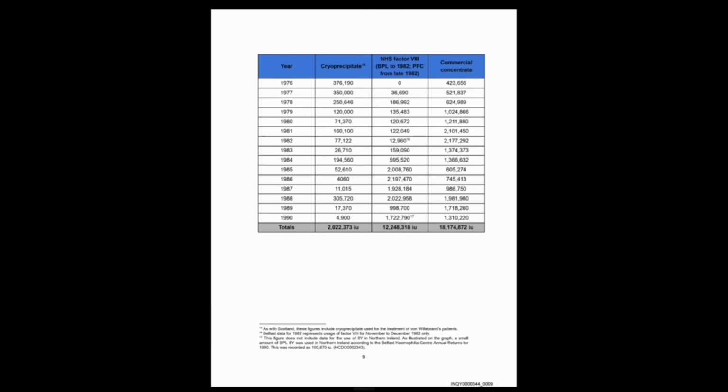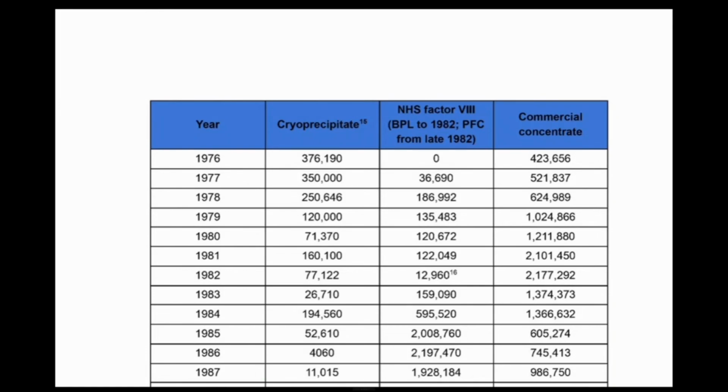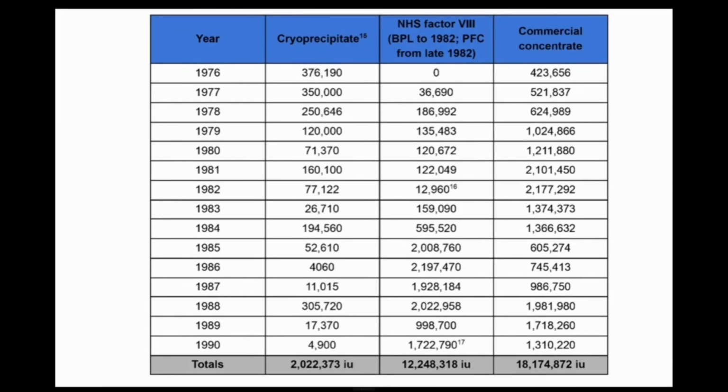And in fact, if we just look at this table for a moment, and if you see the column for NHS factor 8, and we move down the figures from the late 1970s to the early 1980s, we get to 1981, 122,000 units, then we see a very significant drop to 12,000 units in 1982. That's the changeover year. And I took you, sir, yesterday afternoon to the Northern Ireland return for 1982, which records that NHS factor 8 was only available in November and December of that year. If we can go over the page, please, Sully.